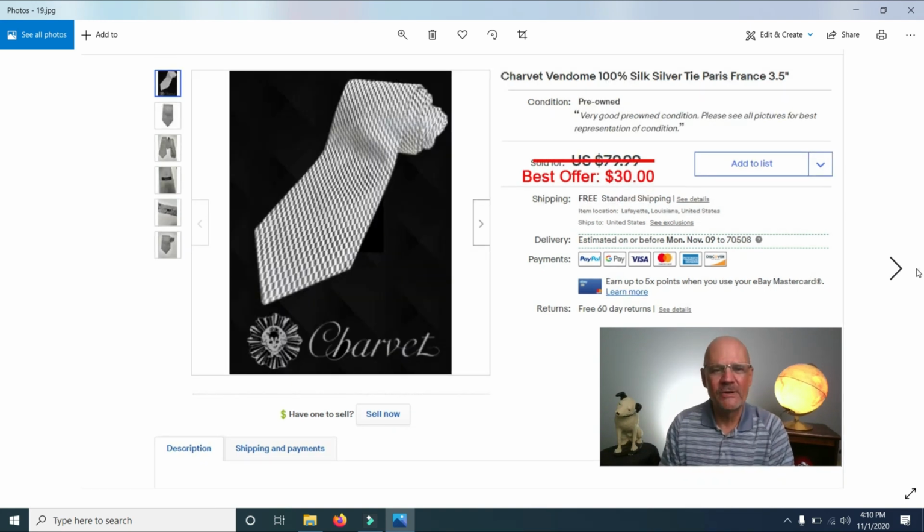You know, I bought about 40 of these ties at an estate sale. I actually sold a similar tie for $125. I've sold other ties for $80, $90, $70, $60. I have just made a ton of money selling these ties.